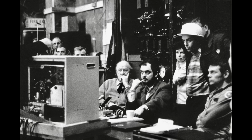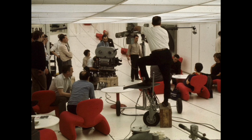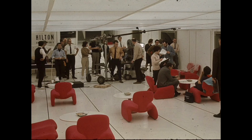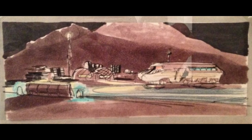MGM Borehamwood Studios, March 1966. Stanley Kubrick at his command post beside the centrifuge set, with Jeffrey Unsworth, Pamela Carlton, John Alcott, and Gary Lockwood. Concept art painted for the production by special effects artist Bruce Logan.